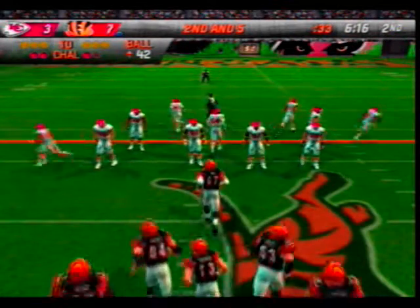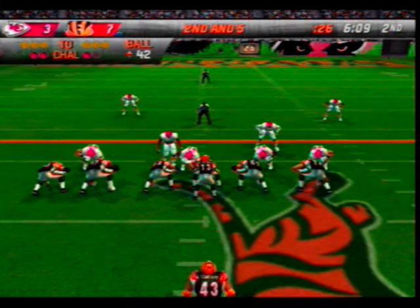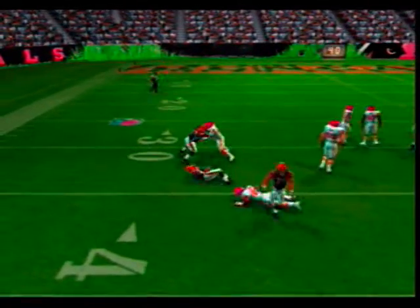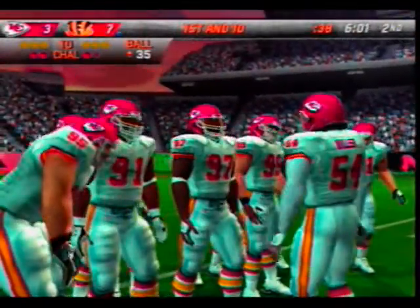Second and five. Ball on the 42-yard line. The Chiefs with a four-man front. And with a counter play. Sanford is there for the tackle at the 35. Good execution there, John. The blockers sold it, and the back did the rest.